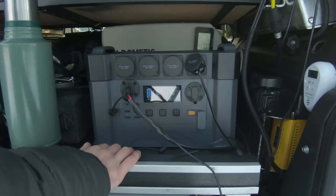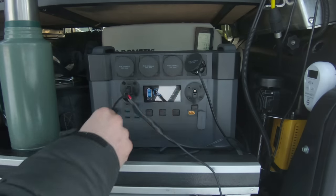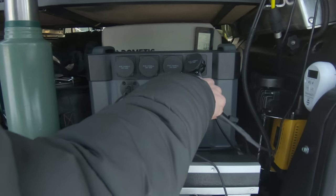Minus 3 in the fridge though, not so good. So I need to put some heat back in that.